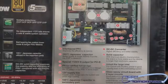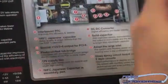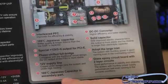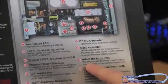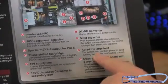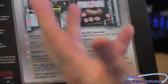12 volt supply line, copper plate design, runs the system well under high loading. So that means if you've got the system being pushed, it'll actually go a little bit farther than that. Once again, we see this 105C Japanese capacitor and secondary part, DC-DC converter, solid capacitor, something called adopt the large inlet. The system with Huntkey power is good, running even in overloading current. So it's saying that even if you do overload this thing past the 1200 watts, it's still going to be running.